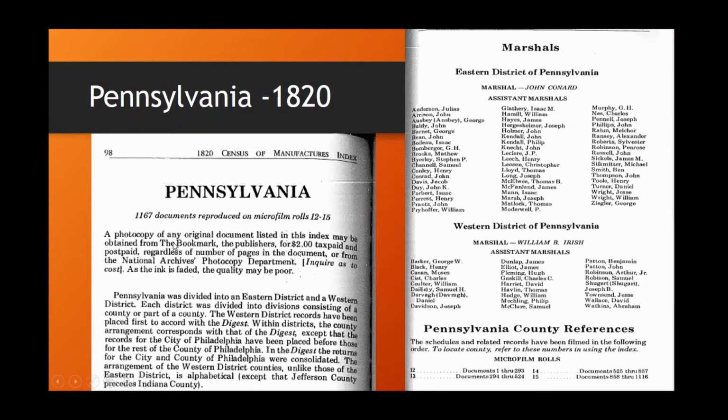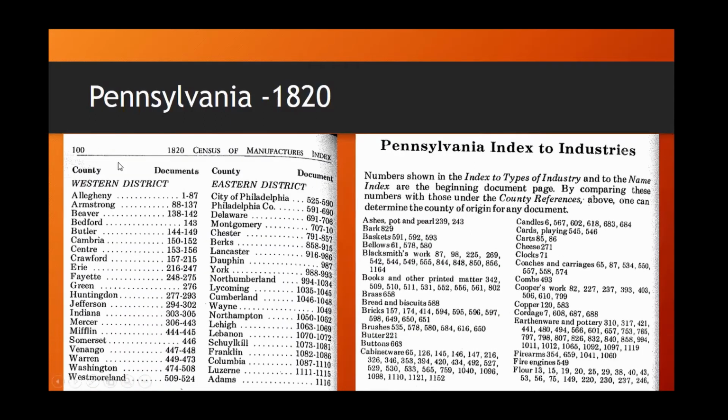This is about Pennsylvania. It gives you some basic information about it. The marshals that were involved, or assistant marshals, the Western District of Pennsylvania, who was in that part to gather things, the microfilm rolls, and then they also break it down into Western District and Eastern District, which counties they have information on.